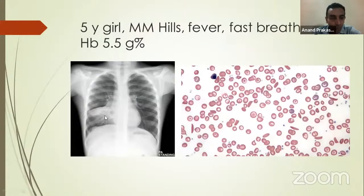Remember, if you get these type of wedge-shaped opacities in the lung, it could be an infarct in the lung because of acute chest syndrome. So in a sickle cell patient, if you get an X-ray like this, you would say that yes, this patient is hypoxic, this patient has sickle cells, so I'm thinking of acute chest syndrome. So hydration, oxygenation, giving appropriate antibiotics, very important.